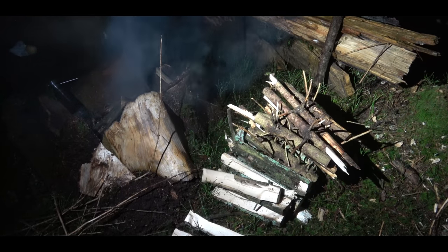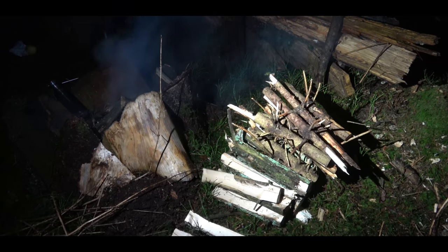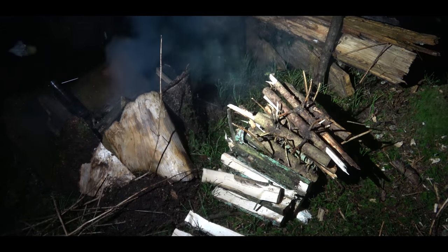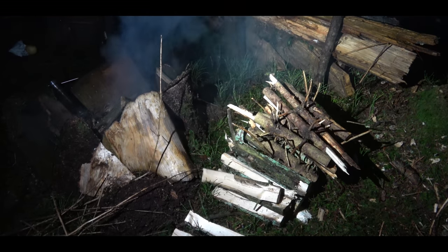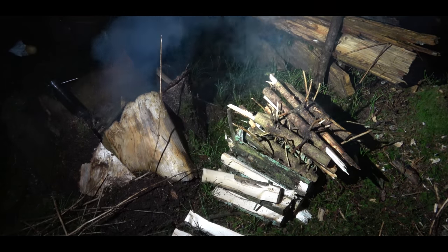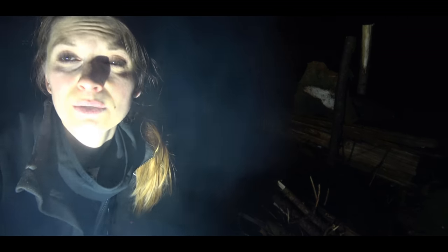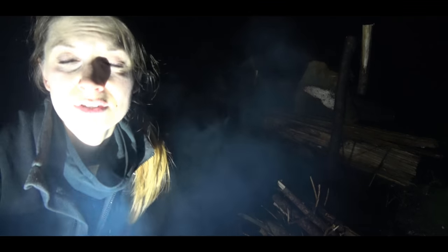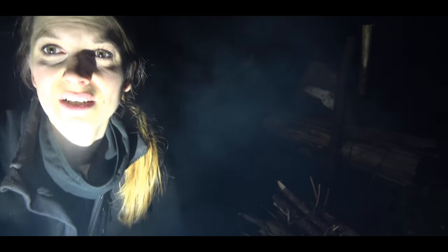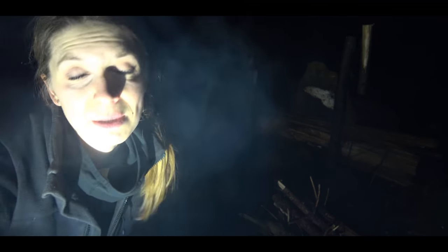I have enough firewood, but the fire doesn't burn so well. The wood is wetter in the inner part than I thought, so there's a lot of water inside, and I have to stay at the fire and not leave, so that it burns constantly. I have another dead tree here close to my camp, so if the firewood is empty, I can cut it and have more firewood, but I don't want to work so much. Maybe I don't even need it.